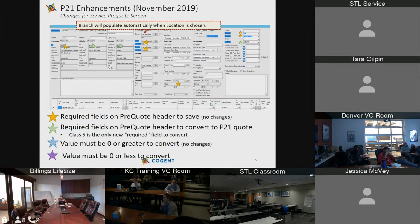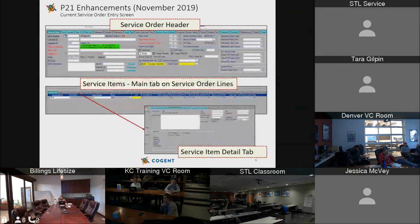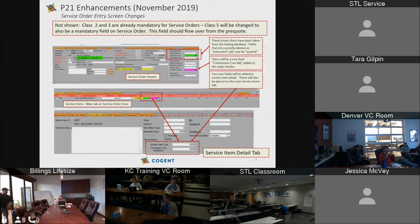And we'll have that in this slide presentation. And you will get errors if it's not entered appropriately. So on the service order screen, we have how the screen appears today. It's probably what you're familiar with. And then on our test system, we've mocked up how we anticipate putting it onto the live system. We have the new fields.